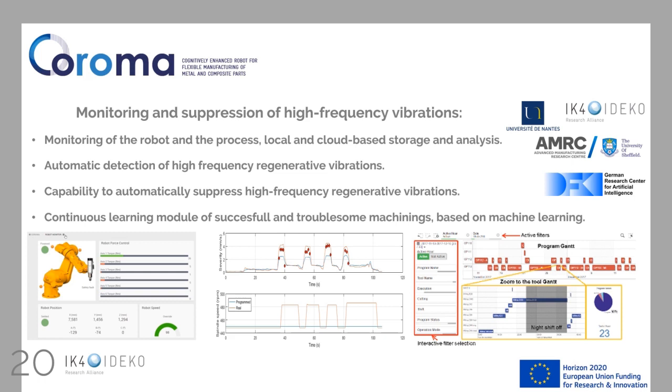Several systems have been developed by Coroma project partners to continuously monitor the robot and the machining process using local and cloud-based architectures. A combination of automatic detection of high-frequency regenerative vibrations and techniques to automatically suppress these vibrations have proven to provide very good results. This is based on automatically tuning the spindle speed based on the measured vibration sensor signals. A continuous learning module has been developed to identify the successful machinings and the troublesome machinings where vibrations are present, based on machine learning, in order to provide cognitive and reasoning capabilities to the robot to select optimum cutting conditions that prevent vibrations.